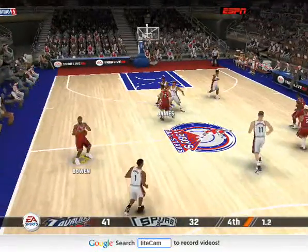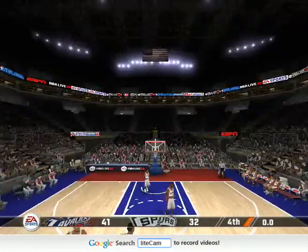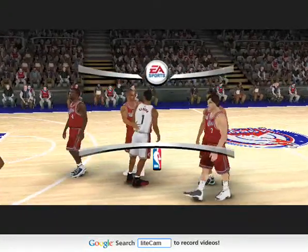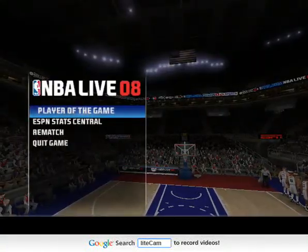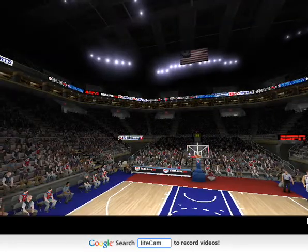Ilgauskas. Final seconds, and he'll fire it up from beyond half court. This game's all wrapped up. The Cavs take it. The final score is 41-32. Tim Duncan is the high man with 20 points. Marv Albert along with Steve Kerr saying thanks for tuning in from EA Sports Arena.